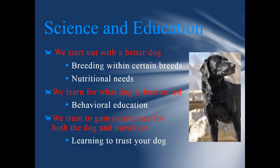So we start out with a better dog because of better breeding in certain breeds. We learn what the dog is best suited for. You kind of want a more calm dog for a bomb dog, right? And then we train to get experience. The other half of that, besides getting a good dog, is being a good trainer. Davy's my first dog. I've made a lot of mistakes on her, and she still finds human remains really well. But we've become better trainers, suiting the job to the dog, in other words. And practice, lots of practice.